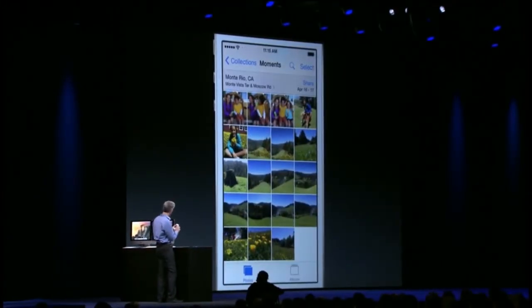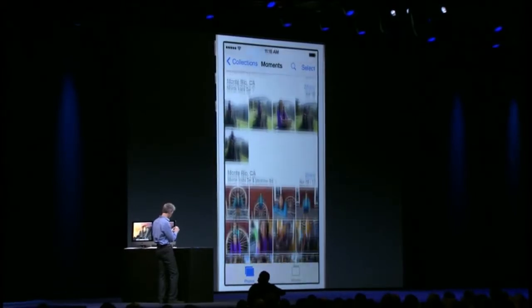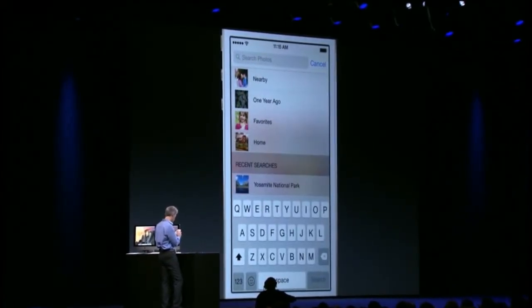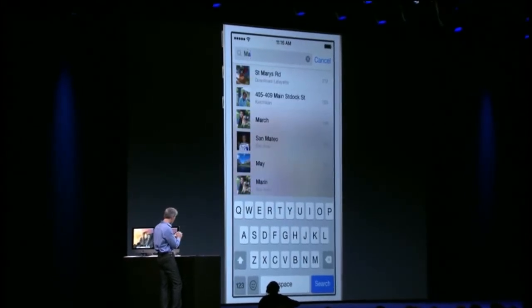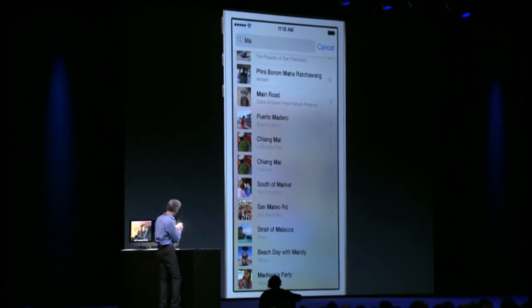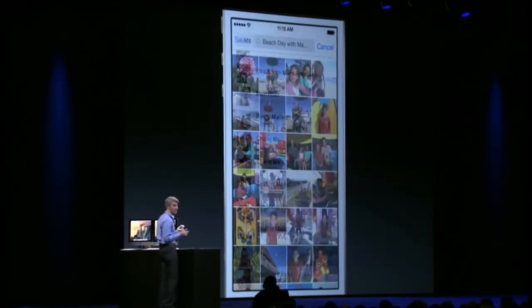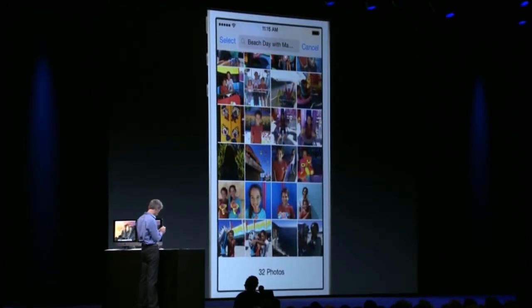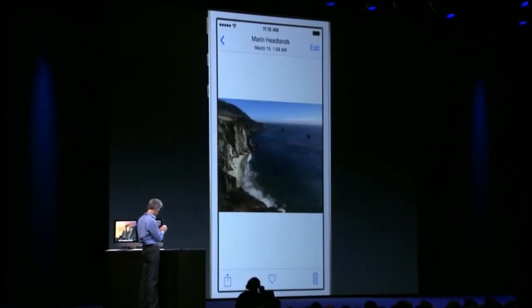So here I am in my large cloud photo collection, and I have great search here. So I have all my suggestions, but I can also start typing. And you notice I get matches on location and time period, but also on album. So here I have Beach Day with Mandy. I can tap right in there, look through these nice photos. Let's take a look. Those are some good ones.